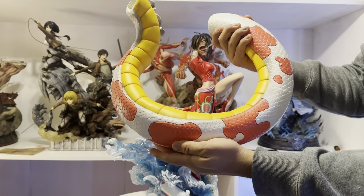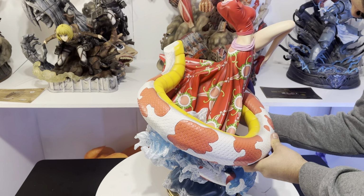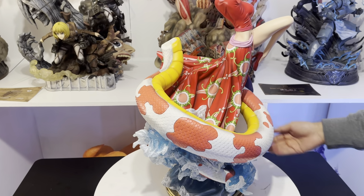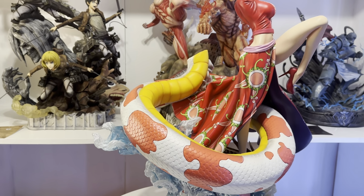And then here is the snake body. As you guys can see, really good texture to it. It looks fantastic. And this is me trying to put on the snake. It's really hard. You have to put some force into it. So it did take me a little bit to be able to put it on there. But as you guys can see, it looks great. I love that it wraps around Boa, and it just has a really cool color, texture, and everything to it.